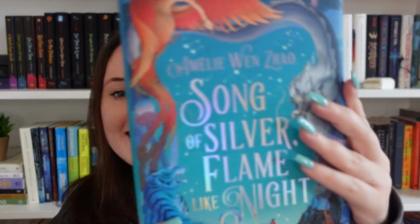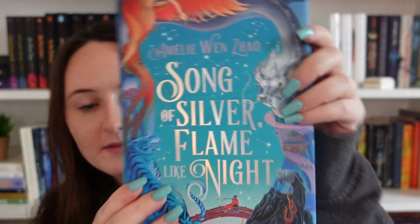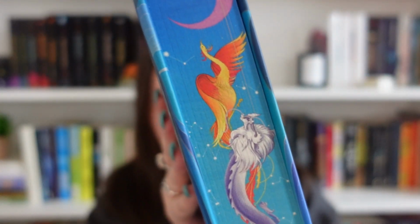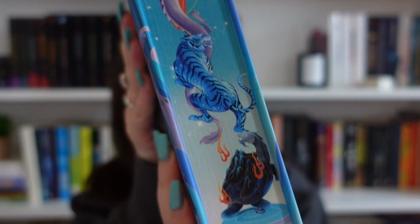Oh my gosh, this is so pretty. So we've got an author card, which is fun, so I will read that in a bit, and then this is the book. It is super pretty. So Song of Silver Flame Like Night by Amelie Wenzow. And look at these sprayed edges. Oh my gosh. So pretty.